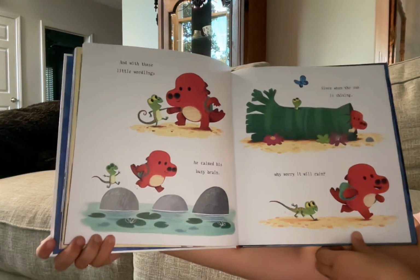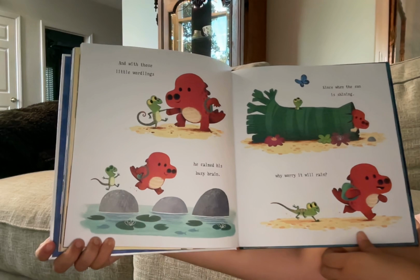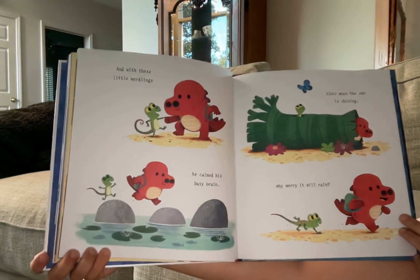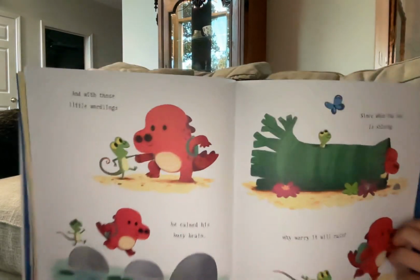And with those little worldlings, he calmed his busy brain. Since when the sun was shining, why worry it will rain?